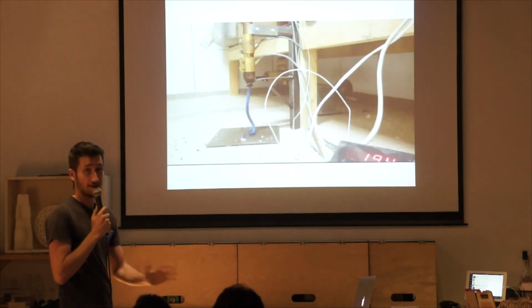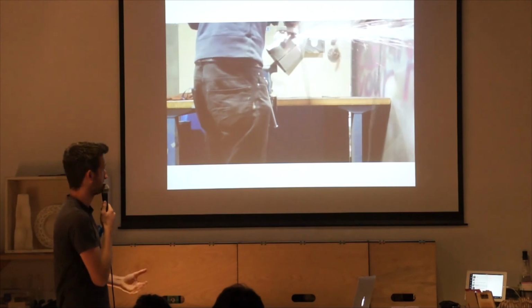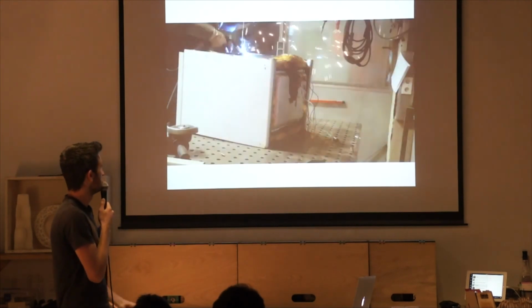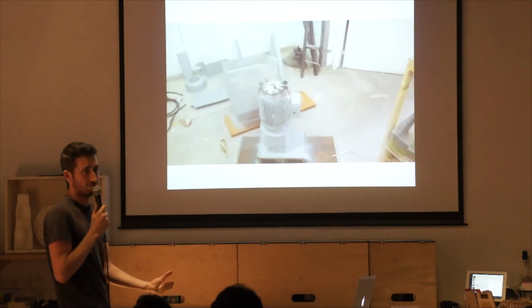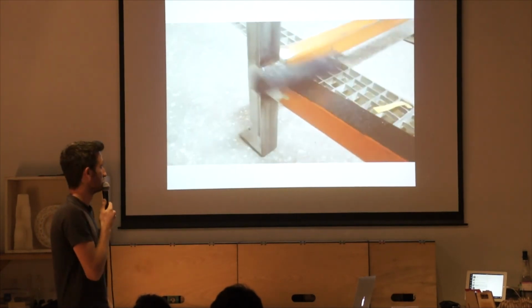So I'm not a technical guy, but I have some experience. So I really wanted to keep the machine simple, with basic tooling that in each city or place is doable to make.